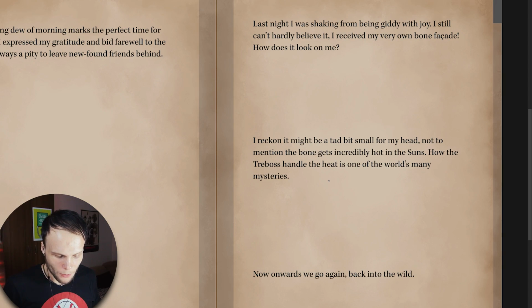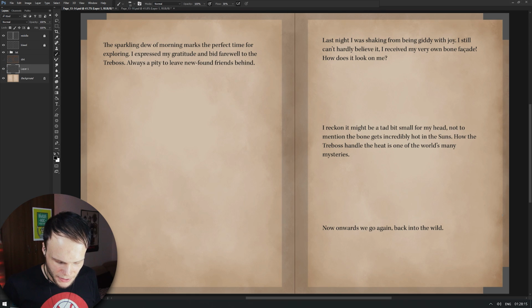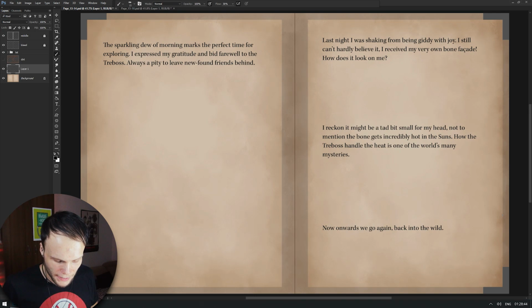What's up with the right page? Last night I was shaking from being giddy with joy. I still can hardly believe it, I received my very own bone facade. How does it look on me? Probably very majestic. I reckon it might be a tad bit small for my head, not to mention the bone gets incredibly hot in the suns. Oh yeah, this place has 2 suns. At least. How the Travis handle the heat is one of the world's many mysteries.